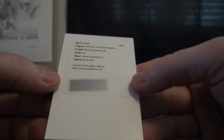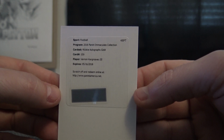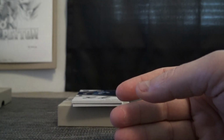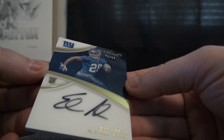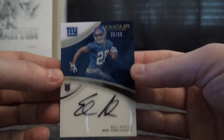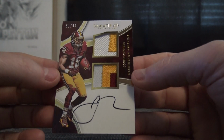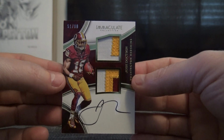This one is Vernon Hargreaves, rookie autograph gold. And Eli Apple, numbered 75 of 99. Eli Apple of my eye. And the last one, Josh Doctson, 51 of 99, dual patch autograph rookie.